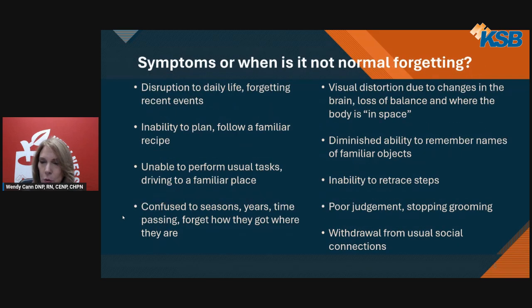When is it not normal and should be considered a symptom? When forgetting disrupts daily life, forgetting recent events, perhaps somebody that called you earlier in the day or a visit that you recently had. It could be the inability to follow a familiar recipe or create a grocery list. It could be the inability to find an object that was misplaced by retracing steps.